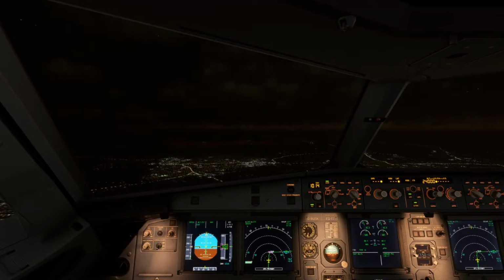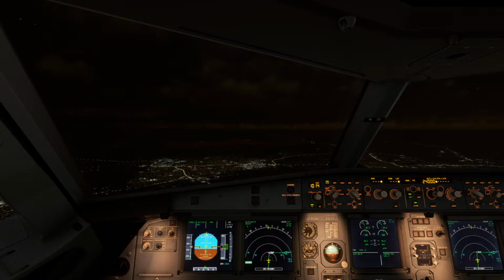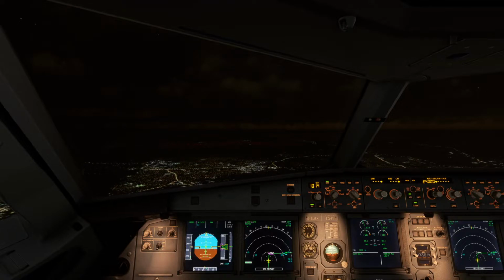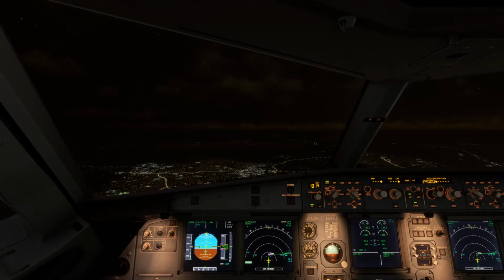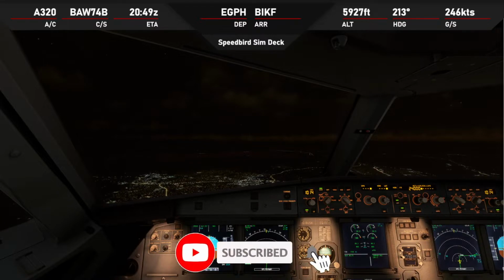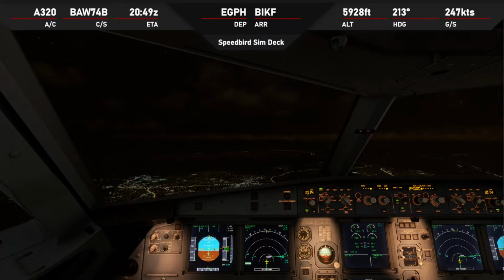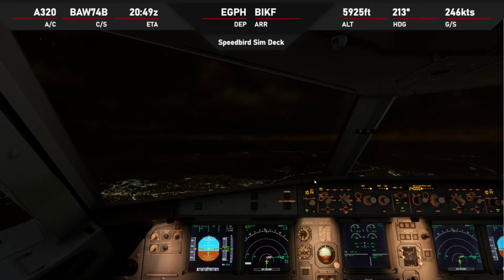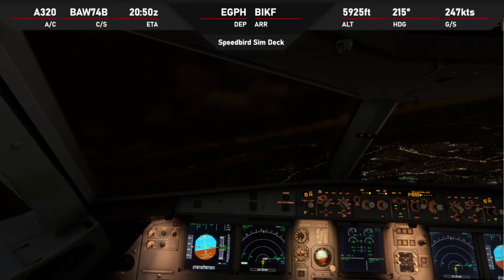Should be on the ground. Where are we? 1930. So about an hour and 40 from now. Let's wait and see. It always changes. 2049 estimated time of arrival currently. That will change. It will come down as we move further. But there you go. So we leave QNH on 1014 because we've not gone by 7000. Once we get by 7000, we'll turn them into standard.